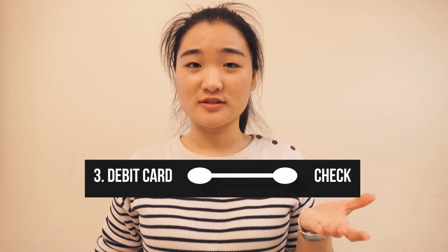So let me get this straight. I can use an ATM to withdraw money or deposit checks. If possible, pay off my credit card bill on time. Otherwise, I will accrue interest when I choose to pay back later. A check is a paper version of the debit card. They are essentially the same.